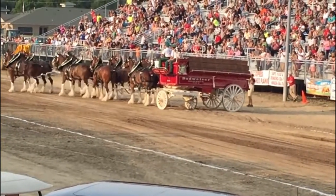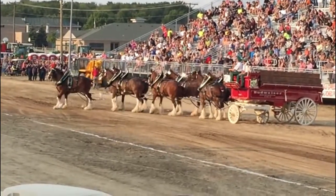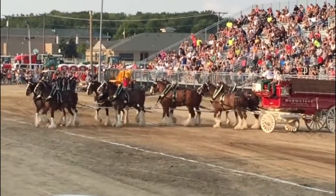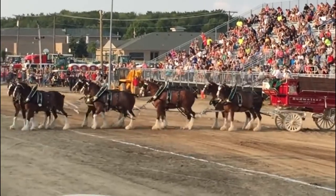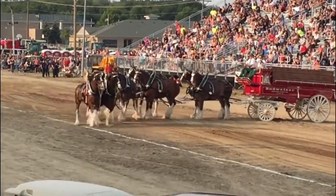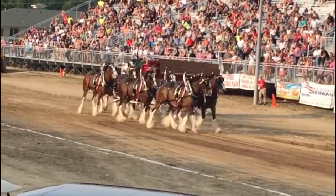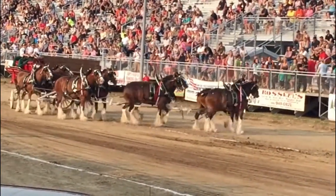Chris is giving instructions to each individual horse, one at a time, to bring them back around and uncouple from the docking position. The maneuver he would have to make to clear the dock space. Beautiful.